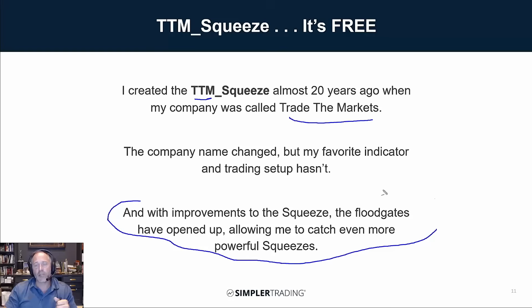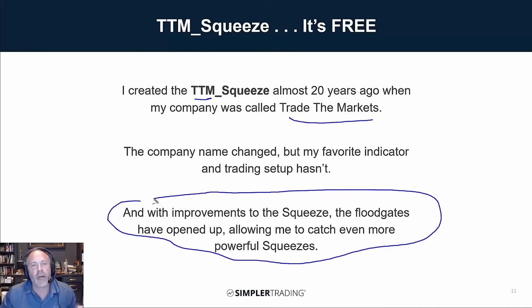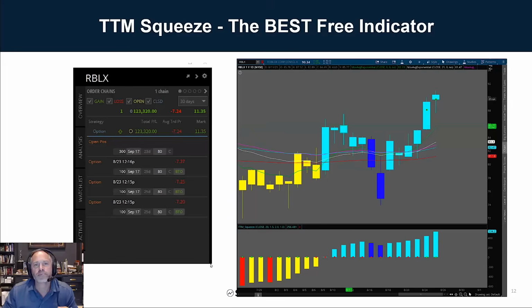Now, what's also happened over the last couple of years is I've been using this thing for over 20 years. We ended up doing some tweaks to it and making it even better. We'll get to that a little bit later. First, I just want to show you the basics of how this works and then show you some of the improvements that we made. So the TTM squeeze is a free indicator that's out there. It's available on Thinkorswim, Tastyworks, etc.